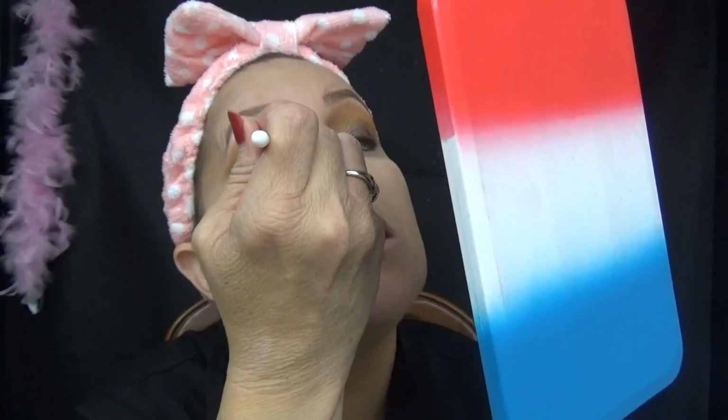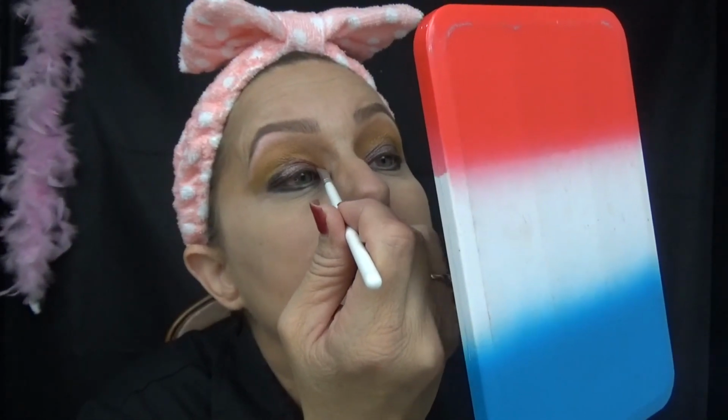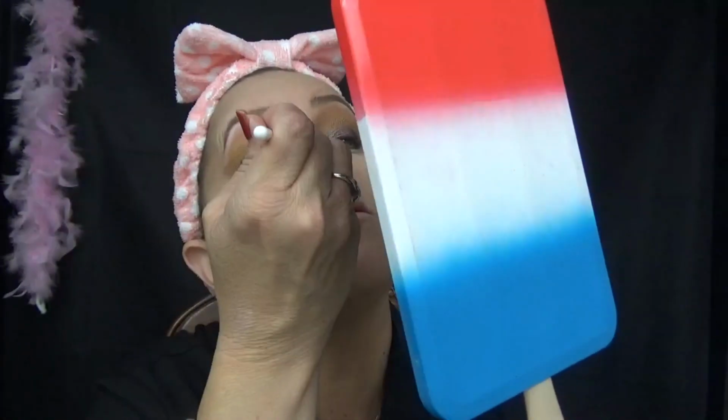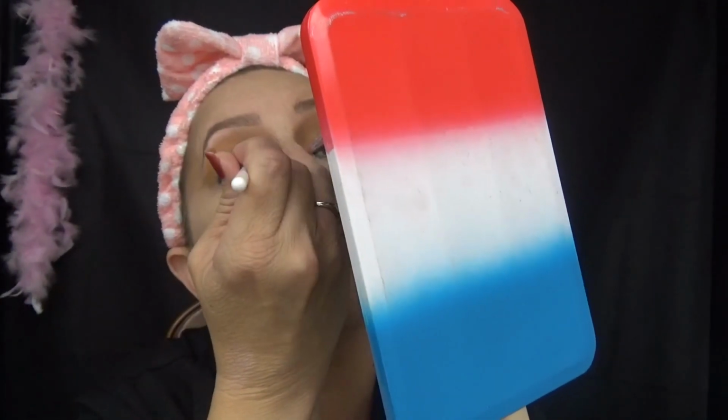I tried this the other day. I think I was wearing like a dark green there, or no, it was blue. It was like a teal blue, and everybody just loved it. It was great. So I'm gonna try it again today. I think that looks pretty doggone good. Not bad. So I carried it up just in the crease, just like a quarter of the way.